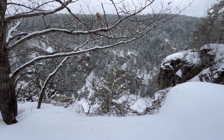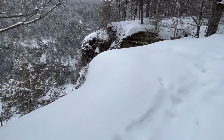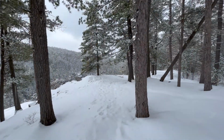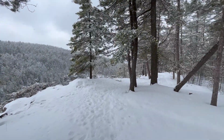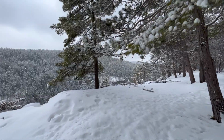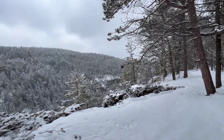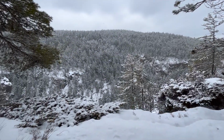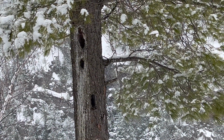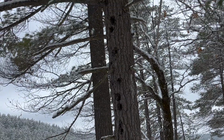Not sure if the camera shows just how breathtaking that is. It's actually a little dizzying. And I don't want to get off the trail because I don't know where the rocks end and where the bush starts. And there's always lots of woodpeckers in Algonquin Park, and it sure looks like they're working over these trees too.